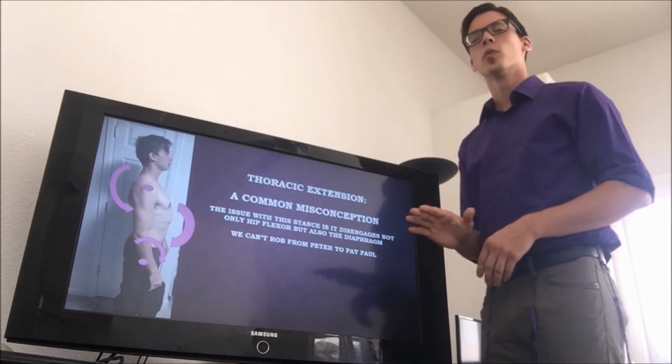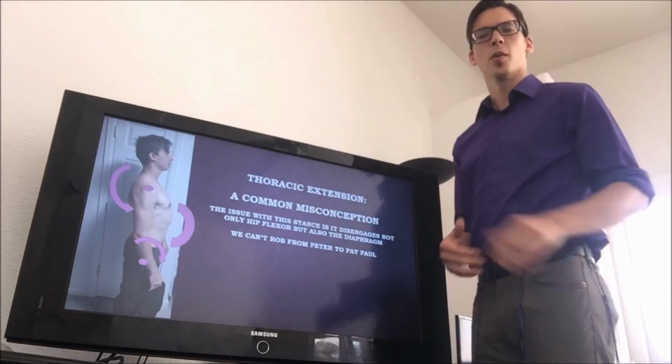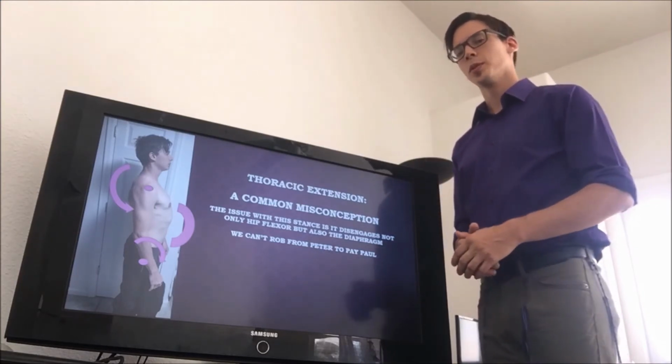Good. A lot of people are like, breathe, feel it lengthen your spine. Like, how am I supposed to feel my breath in my low back? But you can feel that stretch and how the spine lengthens with breathing. That's what it's supposed to do.